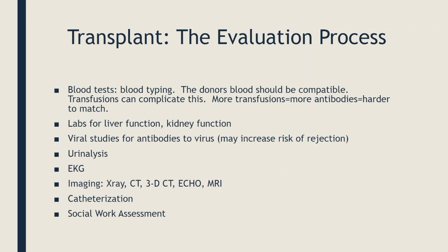They do labs to look at liver and kidney function. They'll do viral studies for antibodies that can increase the risk of rejection. They'll do a urinalysis, an EKG, some imaging, a cardiac catheterization, and a social work assessment. And that includes what supports that family has, because this child's going to be on lifelong medications. It's a lifelong issue. So can the family handle that?